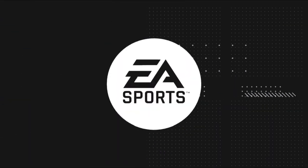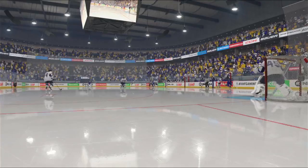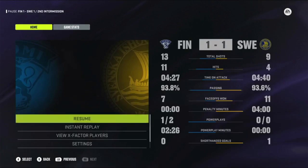All right, we've now played 40 minutes in this one and still a critical 20 minutes needs to be played. Go stretch your legs, grab that final snack because the third period is just around the corner.